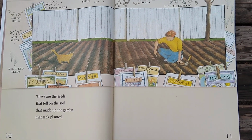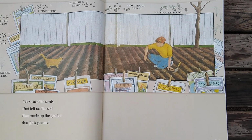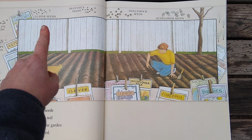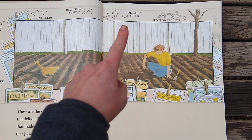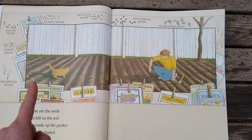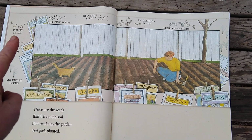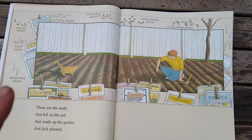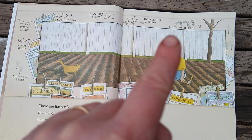These are the seeds that fell on the soil that made up the garden that Jack planted. And look at all the different kinds of seeds Jack has. He has lupin seeds, dianthus seeds, hollyhock seeds, sunflower seeds, and over on the side, milkweed seeds, poppy seeds, and phlox seeds. Every seed has its own different look. See how the milkweed seeds have those little fluffy hairy things on them? And the sunflower seeds look just like the sunflower seeds you might eat.